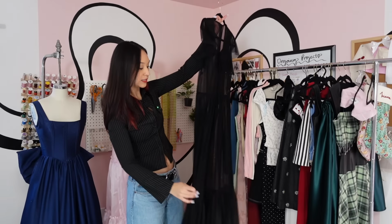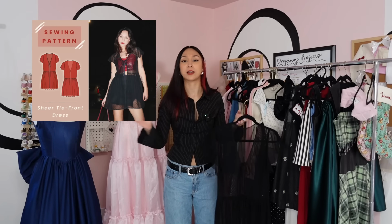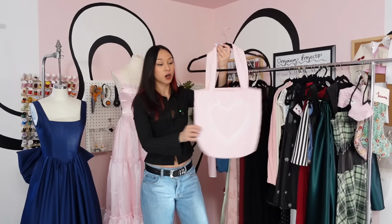First is this maxi tiered duster. It's made out of mesh. I just modified a pattern that I already had and made it longer and added this tier at the bottom. Super easy. Then I made this little heart tote bag.